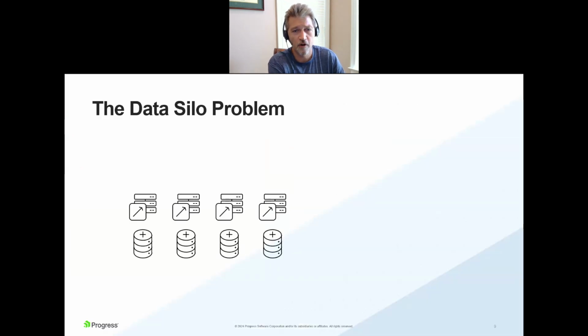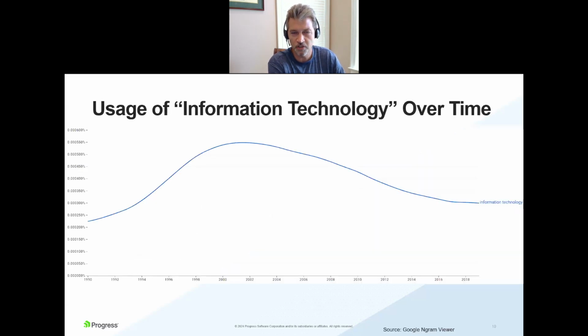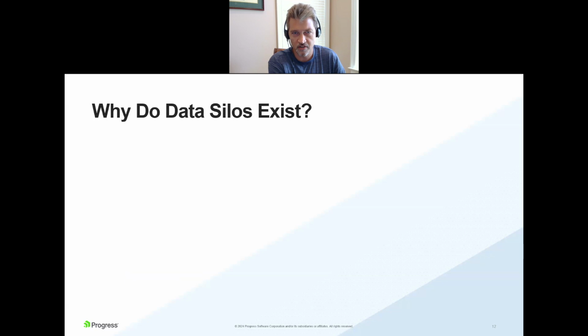When I was preparing for this presentation, one of the thoughts that went through my head was, gee, I wonder how long we've been dealing with this data silo problem, and has it been getting better or worse over time? So I started doing a little research. If you haven't played around with the Google Ngram Viewer, I suggest taking a look at it. You can put in any word or phrase, and Google will tell you basically the usage of that word over time. I started with information technology, and it's interesting, we're actually starting to dip off in the usage of that word choice over time. But more interestingly, I found that data silo is actually increasing in usage over time. That would lead me to believe that we still very much have a data silo problem because we haven't quite figured out how to crack that nut, which begs the question, why do data silos exist at all? Why are we still seeing so many of them causing problems with the challenges that we have with our data?